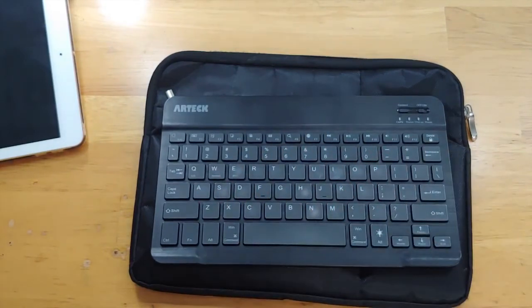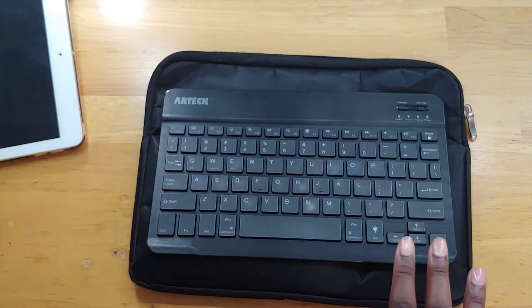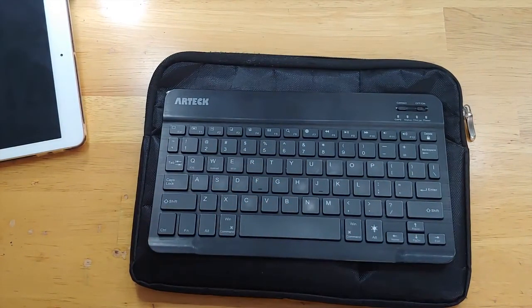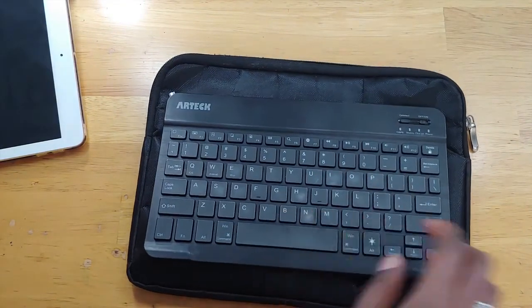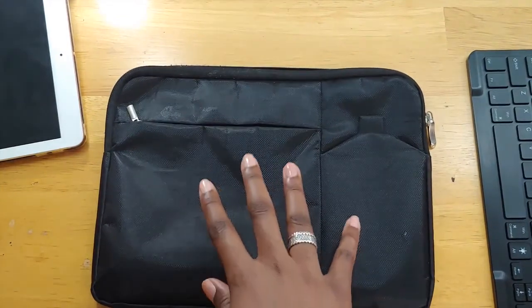I do know that Apple came out with their own version of a keyboard and mouse pad this year. I don't know too much about it, but I doubt it's going to work on this. So if you are interested in getting a cheaper alternative to the 2020 iPad, I definitely suggest getting the 2018 and grabbing one of these, and then also just grabbing one of these to keep it safe.